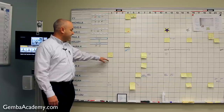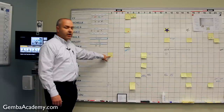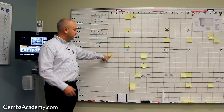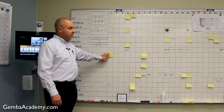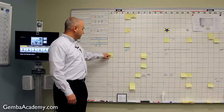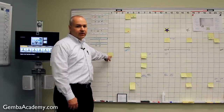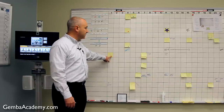This particular action item had an original due date. It wasn't completed on time, so we had a red dot on there to indicate that the due date was missed. So the action item, the sticky note, gets moved over to the next due date. And you can tell that the second one received a green dot, which indicates that it was completed on time for the second due date.